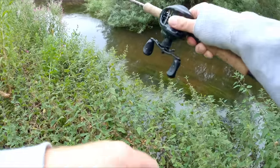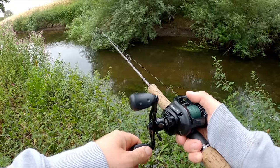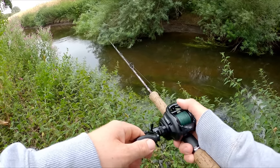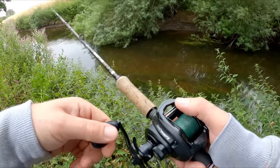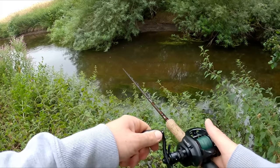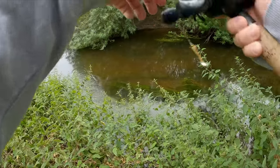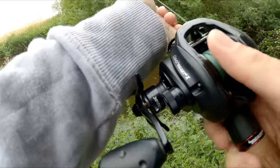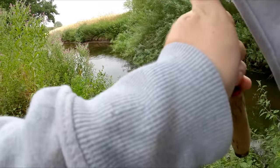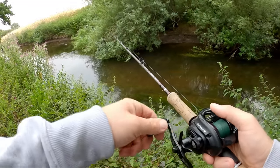So we'll have a few casts over there and hopefully there's a pike near to the front of the snag that might be able to see my bait as I'm casting around. But we'll have a few casts around in this area anyway. Because to me, it looks absolutely perfect for a good fish. That's what I'm after. Looks spot on. Let's try a slight quarter. It's only shallow, but you never know.